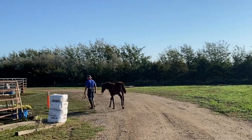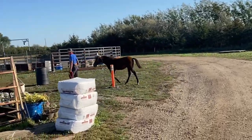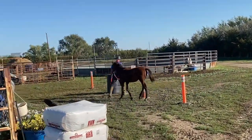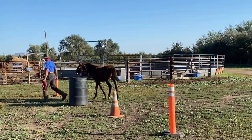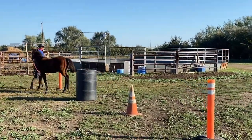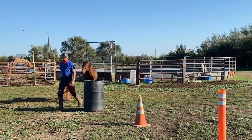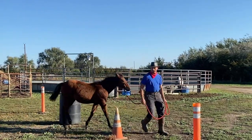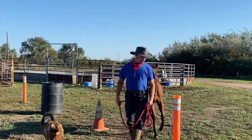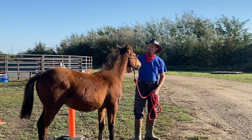This colt has already been through the obstacle a couple of times. We've established a relationship here. We've established some consistency. The colt knows what's expected of him. He follows Seth through. He follows and gives to pressure. He's moving his shoulders over. All really, really good behaviors to have. And Seth is going to do this every time before he goes on to the next most difficult thing he's going to work on next.